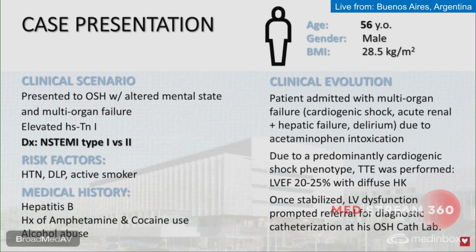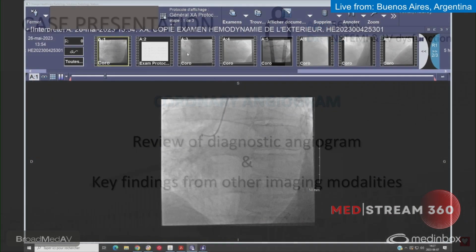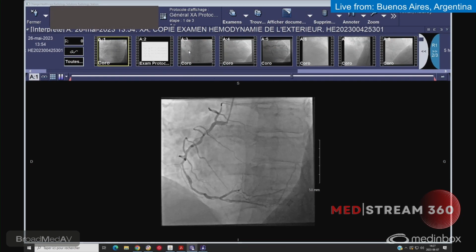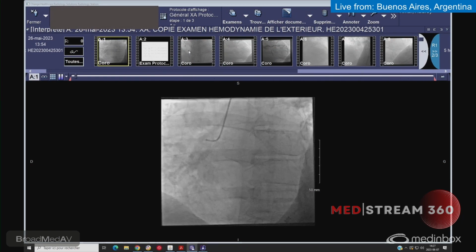Due to a predominantly cardiogenic shock phenotype, a TEE was performed, which then revealed a 20 to 25% LVEF with diffuse hypokinesis. Once the patient was stabilized, the patient was referred to the cath lab at his hospital for diagnostic angiography. So as you can see, this is the RCA. It's a diffusely diseased RCA, mainly in the mid part.